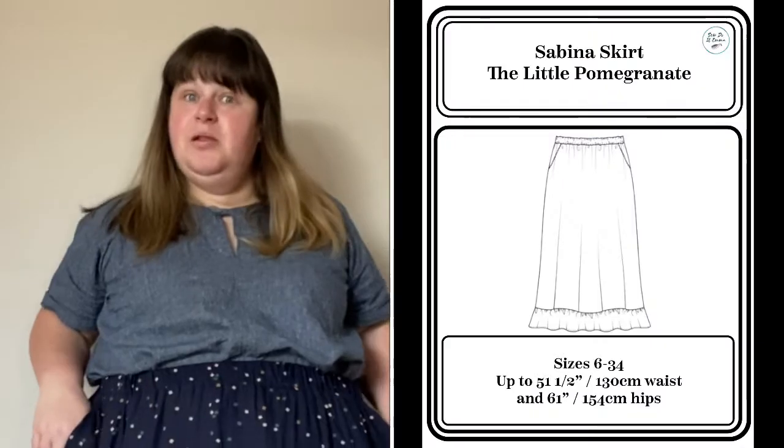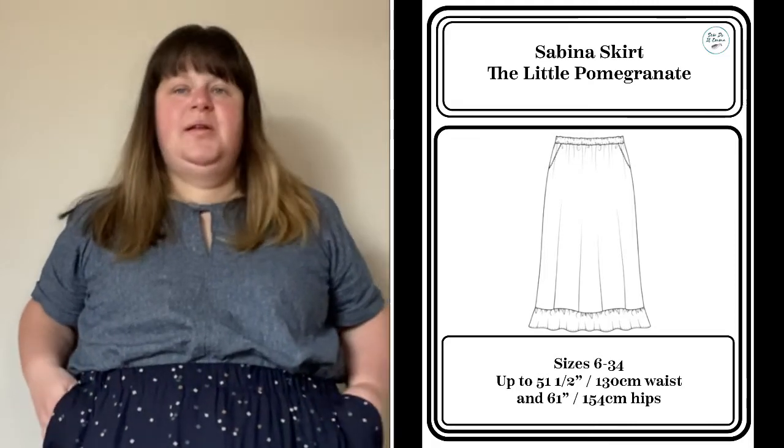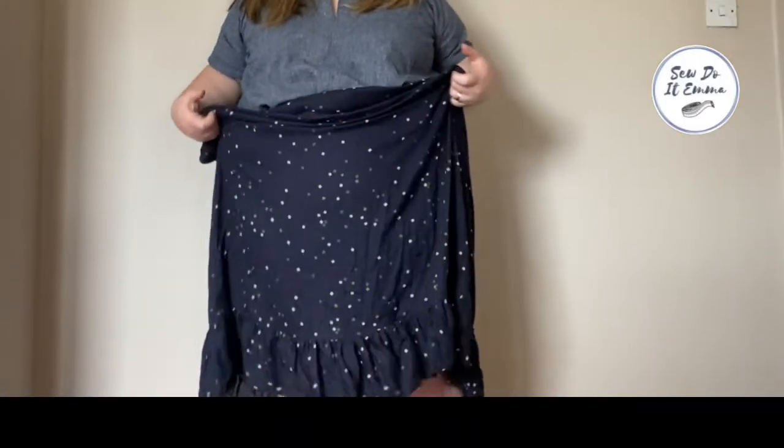So happy, and it goes well with my Sabina skirt that I just got in for So Frugal 22. The Sabina skirt is a free pattern from the Little Pomegranate. I urge you to go and sign up for the newsletter because this is a brilliant skirt and I absolutely love it. It goes up to size 34, so it's got a nice elasticated waistband, super comfy, and it's got pockets and a wee ruffle at the bottom. So yeah, really happy about the makes, and it goes with this and this goes with the skirt.